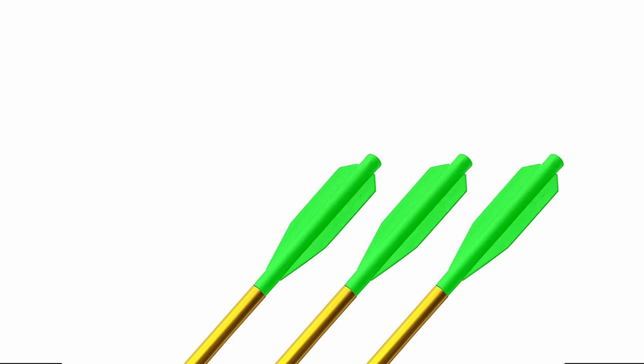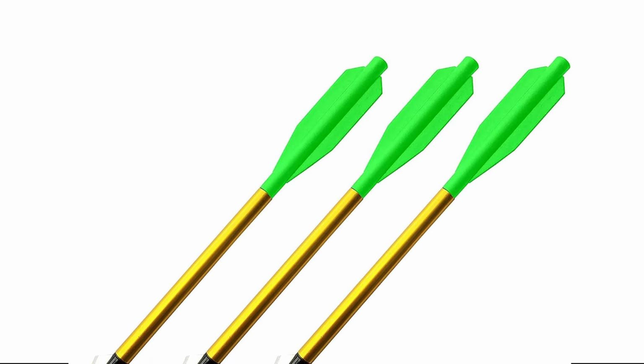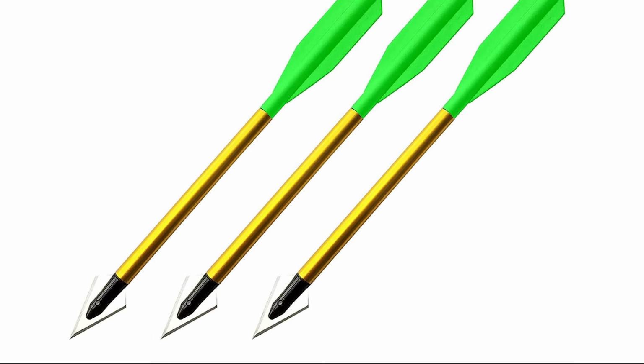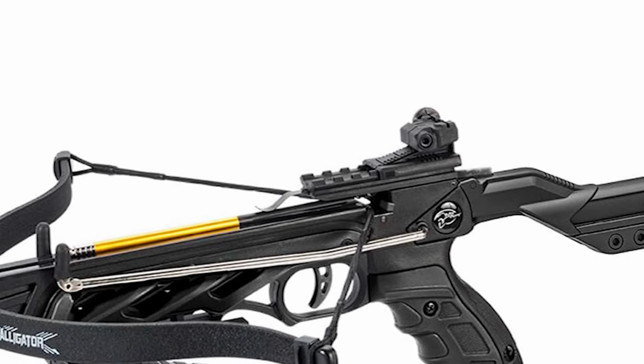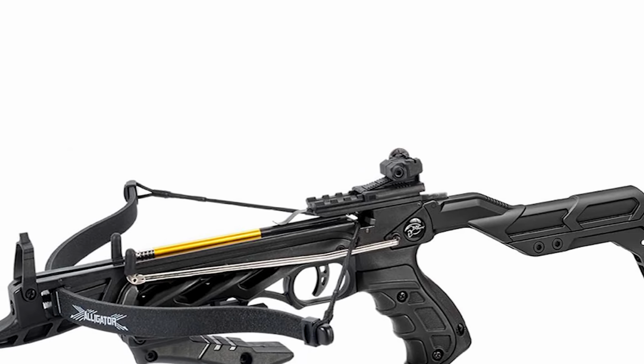The structure includes upper and lower weaver rails for attachments, and a foregrip with a finger guard to help with grip and stability. The fiber optic front sight and adjustable rear sight help users find their mark with greater accuracy.